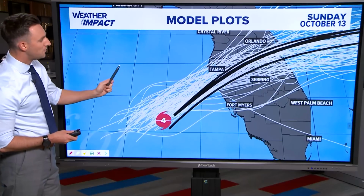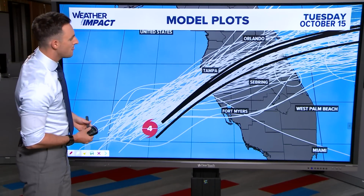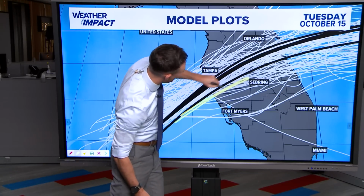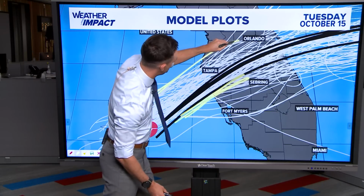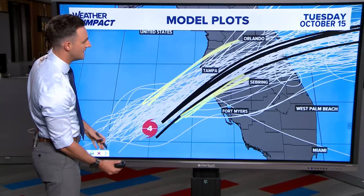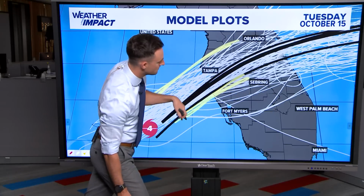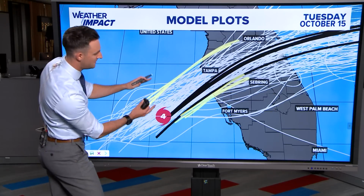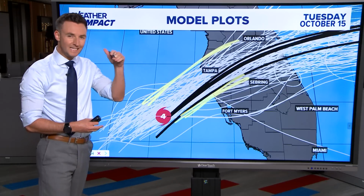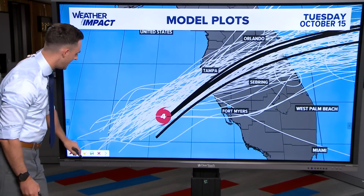Here's what the latest model plots are showing in terms of the best guess for landfall. You can see they're still pretty clustered from, let's say, the Venice Beach area up to Pinellas County, so where St. Petersburg is. That's where the biggest cluster is. We have a couple of outliers that go to the south, but this is really the best clustering that we have at the moment. And so confidence is a little higher, and that's why the forecast cone from the Hurricane Center basically outlines that area as well.